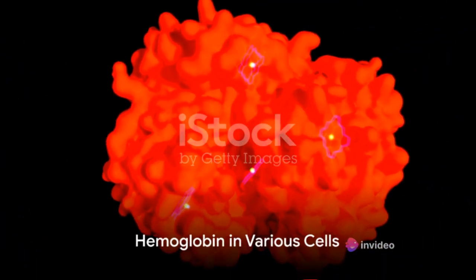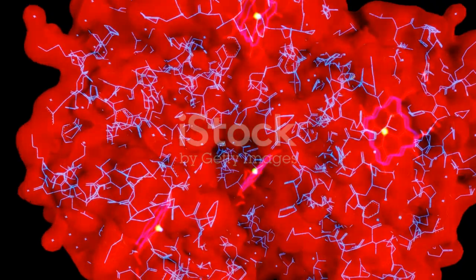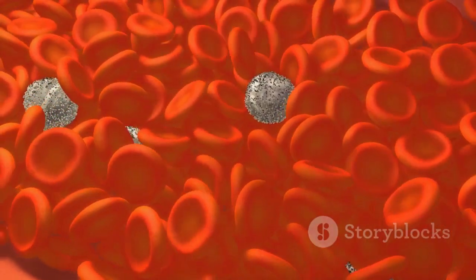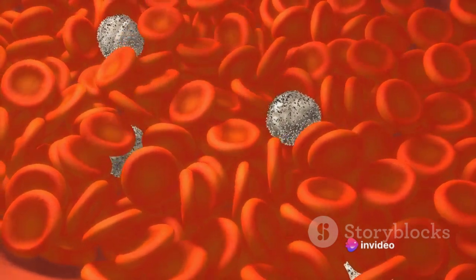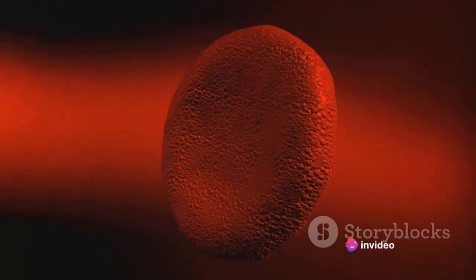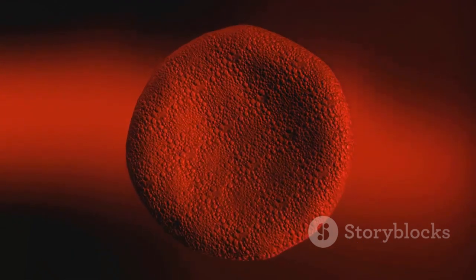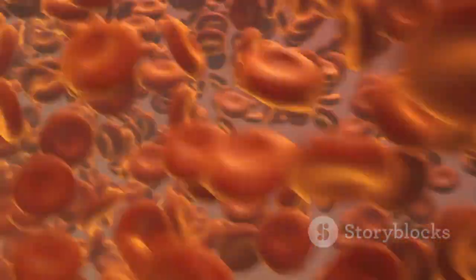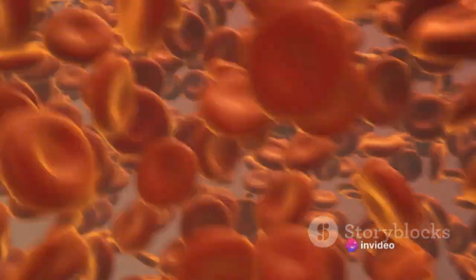And while we commonly associate hemoglobin with red blood cells, it's also found in other cells. From the A9 dopaminergic neurons of the substantia nigra to macrophages, alveolar cells, lungs, and even the retinal pigment epithelium, hepatocytes, and endometrial cells. In these tissues, hemoglobin absorbs unneeded oxygen as an antioxidant and regulates iron metabolism.